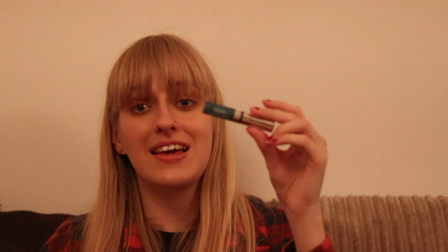And I've also got Marks & Spencer liquid eyeliner. I think that I actually got this from my mum because she didn't want it, and it's looking dead, so again, I think I'm going to get rid of that. And oh my god, this is so good.